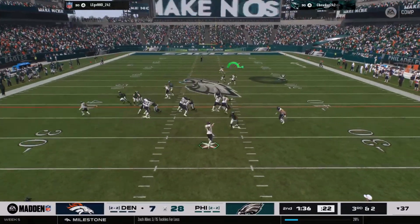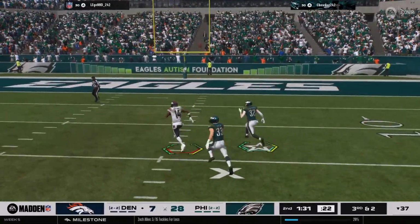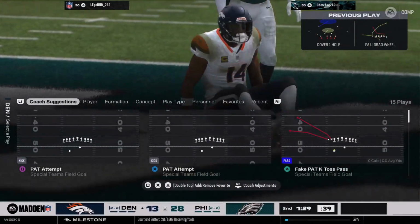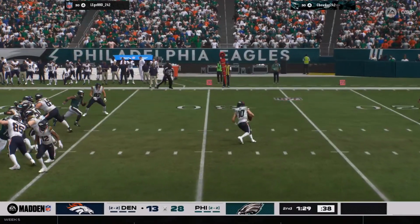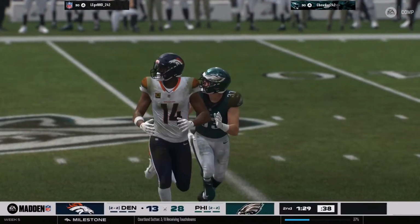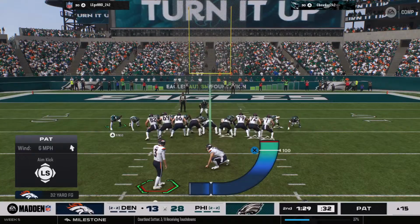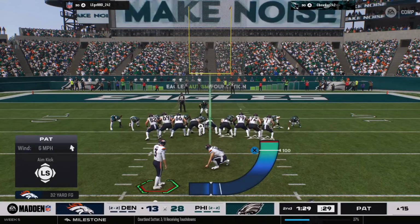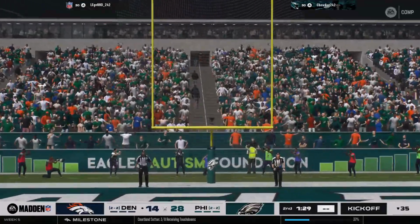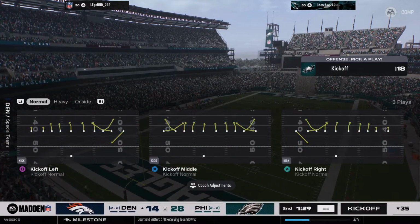Off the play fake, here's Nix. Able to find the open man, that's complete. Now he breaks free in the middle of the field. And he is into the end zone for a Denver touchdown. Cortland Sutton, 63 yards. And the Broncos get a bit closer. Lutz to try to add the PAT. It's up and good, and it's now 28-14. Eagles 28, Broncos 14.